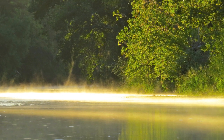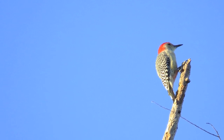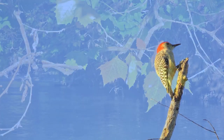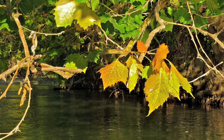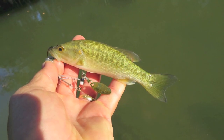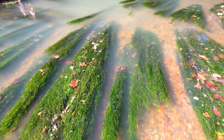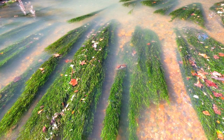There was little swirlies in there. And of course the birds and the wildlife. It's always something to see. You can tell that fall's beginning to hit us down here. Caught a whole bunch of these little bass, a couple of good ones. But more importantly, had a very good day.